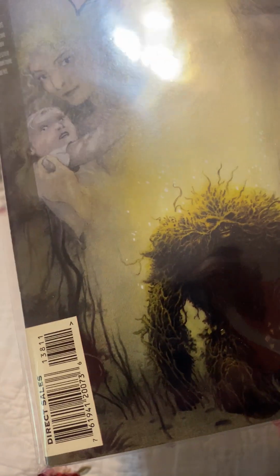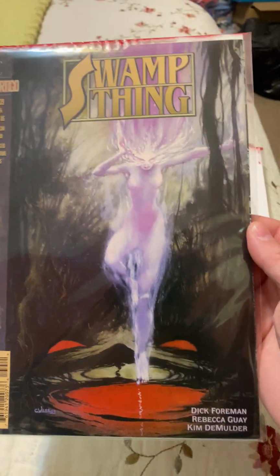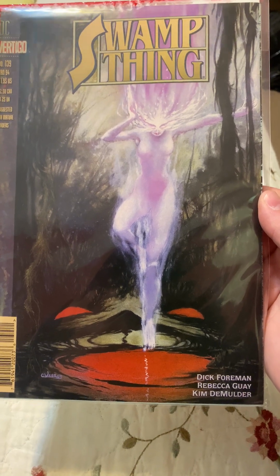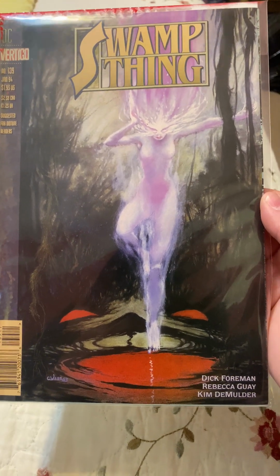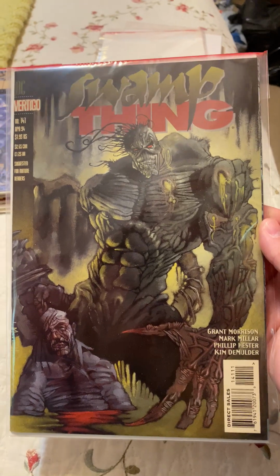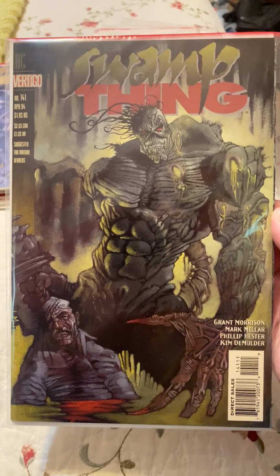And by the way, the covers on these books are fully painted. And I always thought that was a really cool thing on this particular set of Swamp Thing books, is that the covers really stand out and really pop. All right, and then we've got issue 139, written by Dick Foreman, art by Rebecca Guay, and inks by Kim DeMolder. So Nancy Collins actually finished up her run, and then they had a fill-in issue right here with 139 before the new team of Grant Morrison and Mark Millar as co-writers, and Philip Hester came on as penciler with Kim DeMolder still on inks.